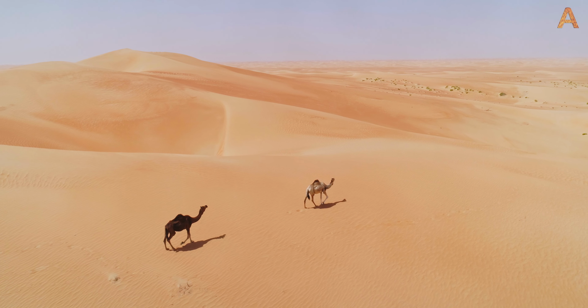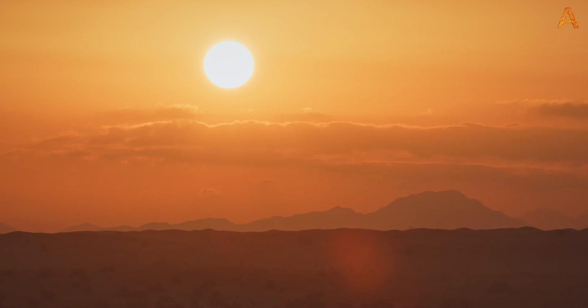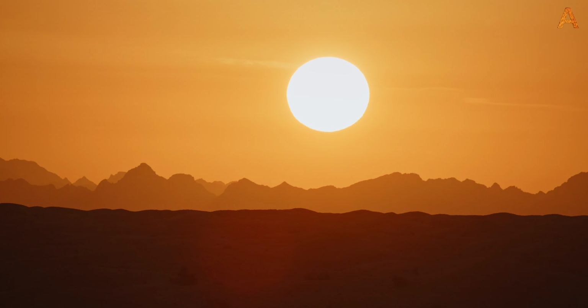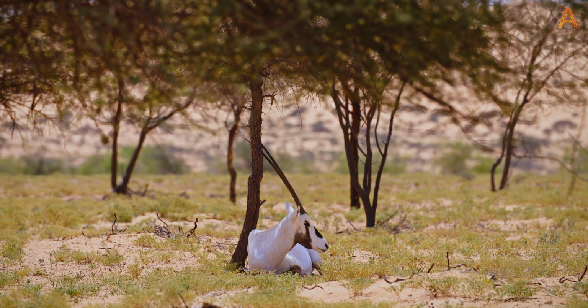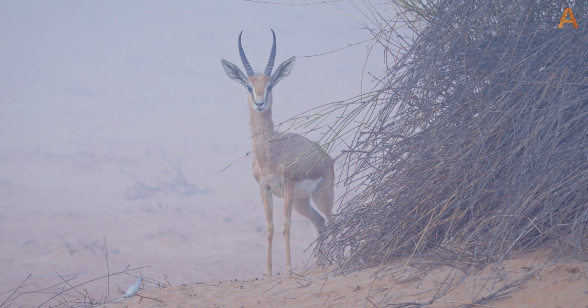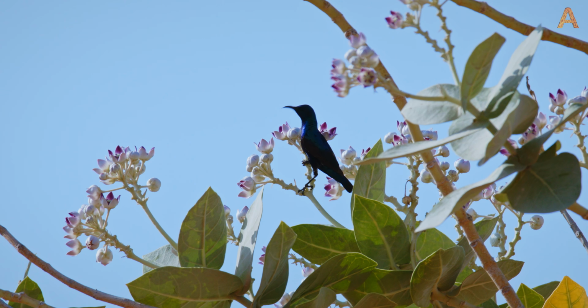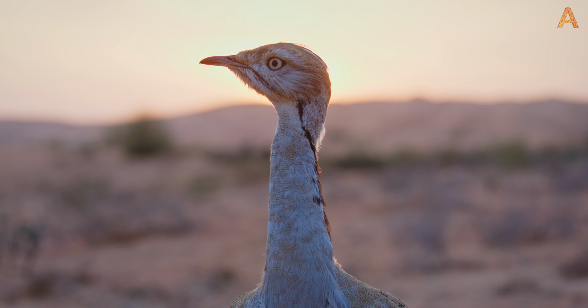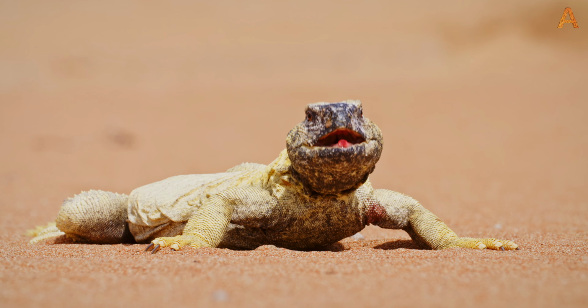The Arabian desert is a vast expanse, the fifth largest desert in the world, encompassing most of the peninsula. The climate is extreme, with temperatures reaching 50 degrees Celsius during the summer and plunging to below freezing in the winter. Yet life flourishes. There are in fact many native species of mammal, bird, reptile, and insect that have adapted to life in the desert.